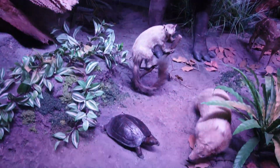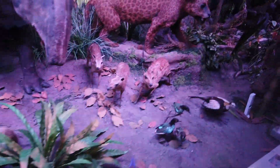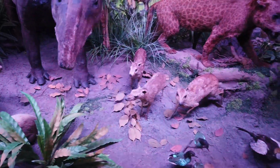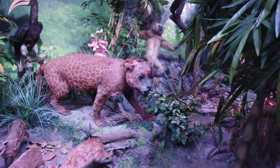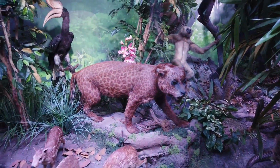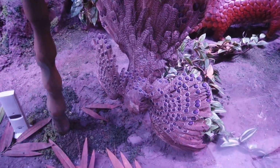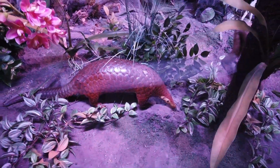Small monkeys, small animals. A kind of small deers of kind of Malaysian tiger. Beautiful birds from Malaysia of kind of small tapir.